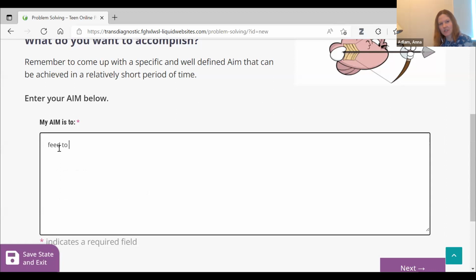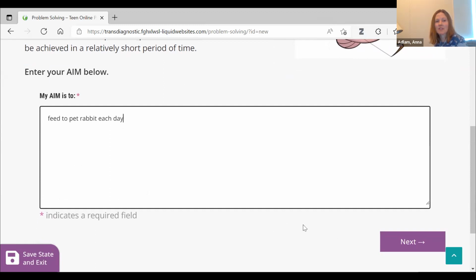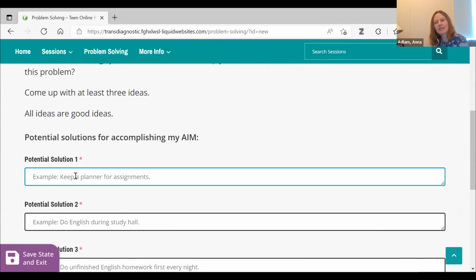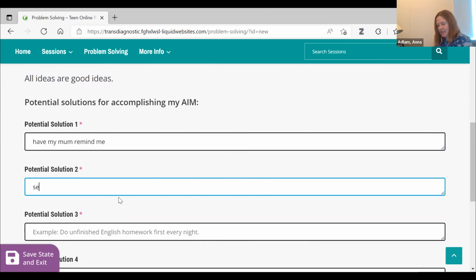So my aim is to feed my pet rabbit each day. The young person was motivated by this because they wanted the family to stop nagging them to feed the rabbit. So then we get to brainstorm some ideas. So how might we solve this? How might the young person remember to feed their pet rabbit each day? So some examples might be have my mum remind me. Another solution could be setting an alarm on my phone.